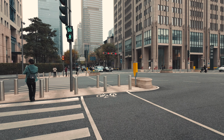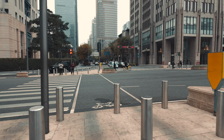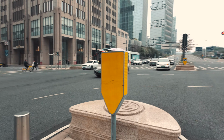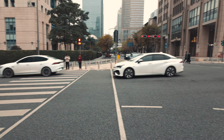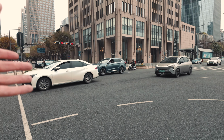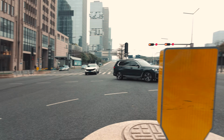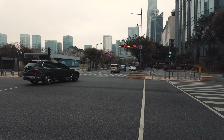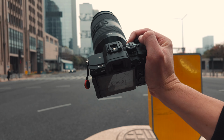I definitely don't have enough time here because I'm here for 3 hours. Well, I've been here longer, but I've got about 3 hours remaining. But this city's so big, it's so hard to go and see everything. But I'm gonna do my best to get as many cool shots as I can while wandering around the streets of Shenzhen.